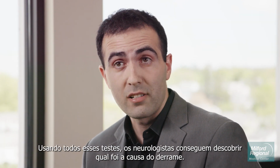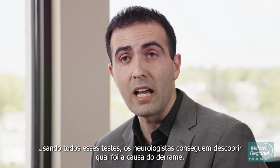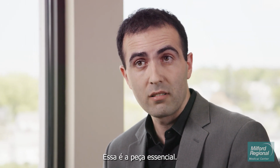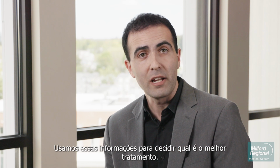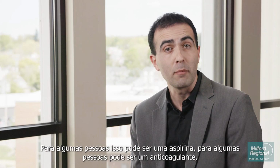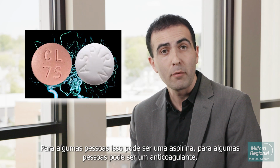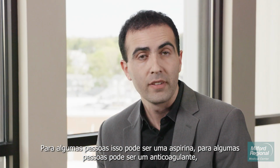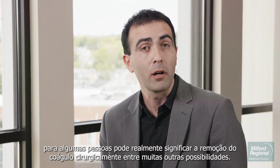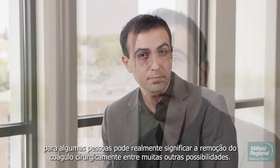Using all these tests, neurologists are able to find out what the cause of the stroke was. That's the essential piece. We use that information to decide what the best treatment is. For some people that might be an aspirin. For some people that might be a blood thinner. For some people that actually might mean clot removal surgically, among many other possibilities.